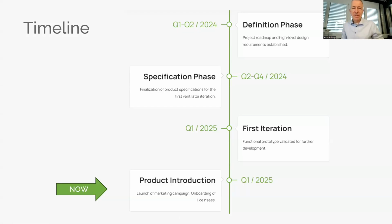Let's talk about the timeline. Robert said that we have been working on this project for a while, and we held it under the umbrella. So we have not announced it to the public yet. This is the first time, the first day where we start announcing it to the public.